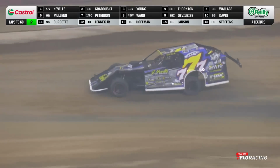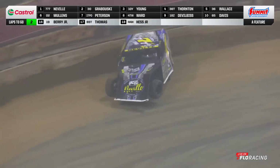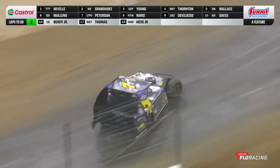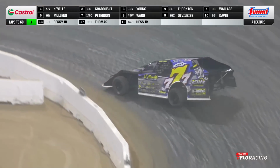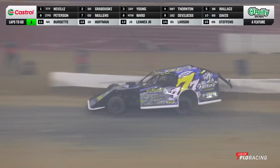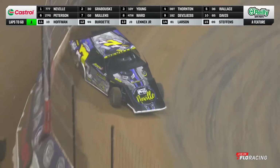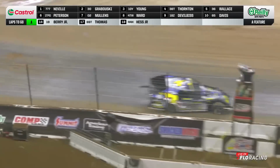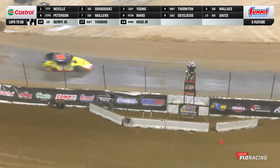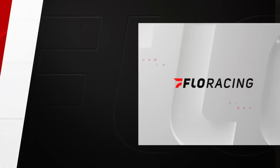Two distinct different lines. She's around the bottom in 1 and 2 and around the top in 3 and 4. White flag this time for the 777s. Out front, Trevor Neville. Gonna work him on down into turn number 3 and 4. Checkered flag. Friday night prelim winner is the wild child of the twin checkers, Grabowski, and Dylan tried, but it's gonna be the 10Y of Trent Young.